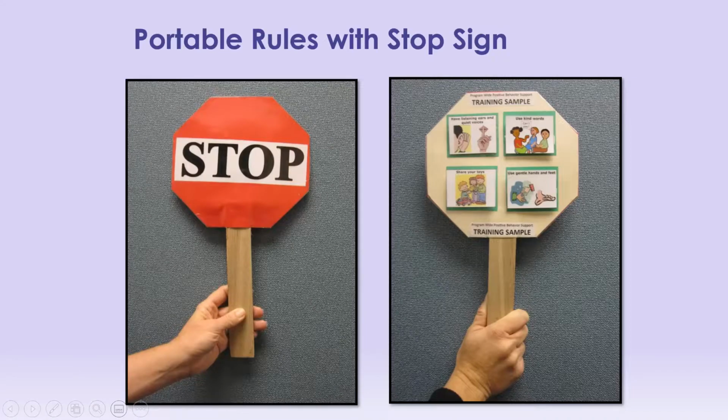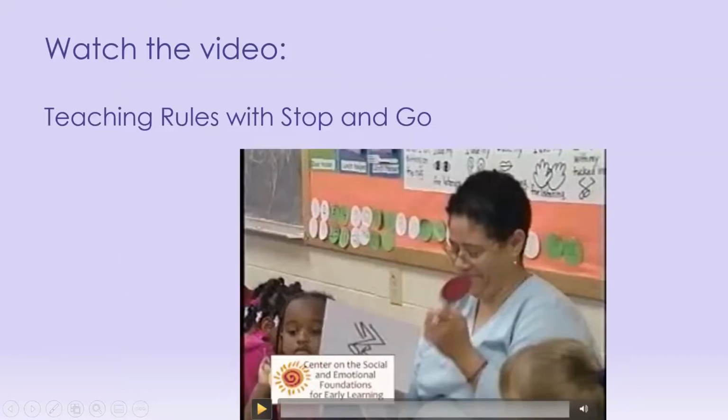Some teachers like to use stop and go behaviors, and there is a really nice new visual for doing this on the challengingbehavior.org website, and you're going to see a video of a teacher demonstrating stop and go behaviors. This is another video that you can see is from the Center on the Social and Emotional Foundations of Early Learning. All of the things from that website are now on challengingbehavior.org, which I'll be showing you in a little bit.